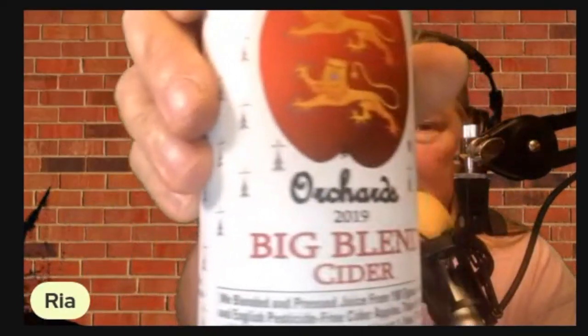Yeah, I love it because the graph really varies for each of the different varieties that you have bottled here. So I can't wait to get into it and start checking it out. Let's move on to your other cider here. This one right here, the Big Blend. This is the 2019.